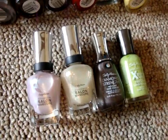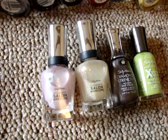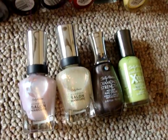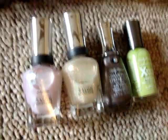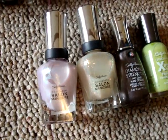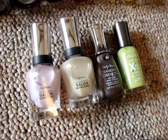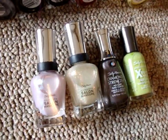The second one from the left, this one, is Hidden Treasures. And there was a lot of hoopla about that last summer, I guess it was. Well, I don't know, it was a while ago, a year ago or something like that. But that's fun to put on top of pretty much anything.